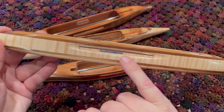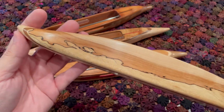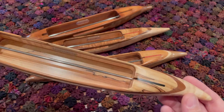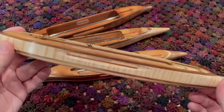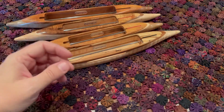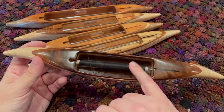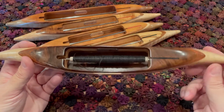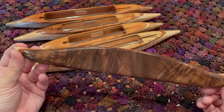Check out that. Isn't that just gorgeous? Oh, look at that. Really beautiful spalting on the back there. So that's a great shuttle. That's a fantastic one. I love that one. This one's a little bit smaller. You can see these are ones I use all the time. I have my fiber still in it. So these are the cardboard perns I'm talking about. This one has some black linen from a project I just did.